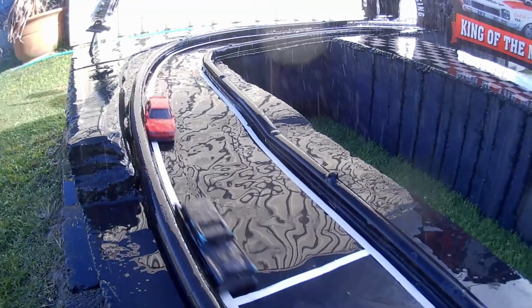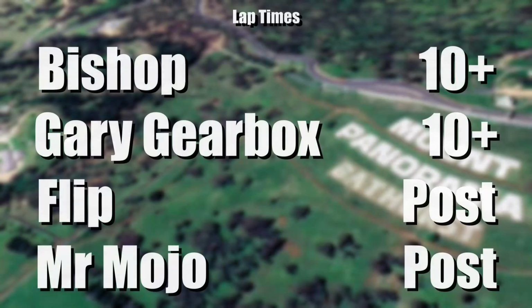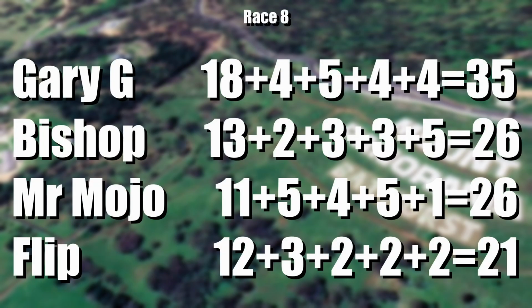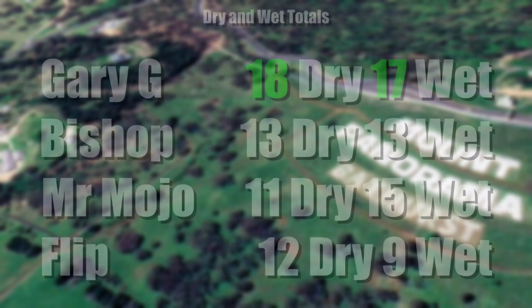Well done, son. Very good job. These points are going to be nuts. So 10 plus for the times, because obviously they all got picked up. Then Flip and Mr. Mojo both post tyre. What are the times going to be? We have a draw. Gary with 35, Bishop with 26, Mojo with 26 as well, and Flip with 21.